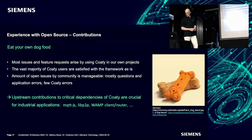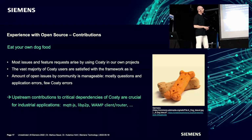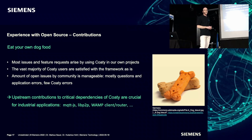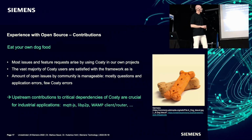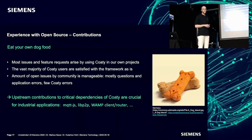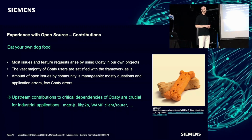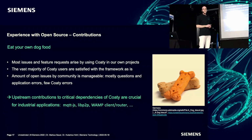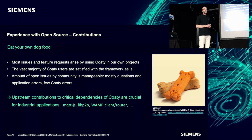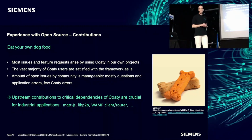Okay. So next point, contributions. It's like the motto, eat your own dog food. We don't rely much on external contributions. Most of what we are doing comes out of our own projects with Coaty, with our partners. So most features and most issues come from there. Coaty itself is used by external users, of course, but mostly they use it as it is. Coaty is well documented. We have a huge developer guide, and we have a huge suite of running examples.